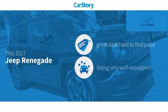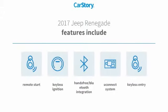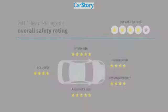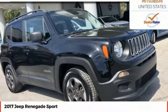Car Story research indicates this vehicle as being a great deal that is hard to find at this price. Loaded with features. Features also include keyless entry, remote start, keyless ignition, Uconnect system, hands-free Bluetooth integration. With these ratings, you are going to love the 2017 Jeep Renegade.